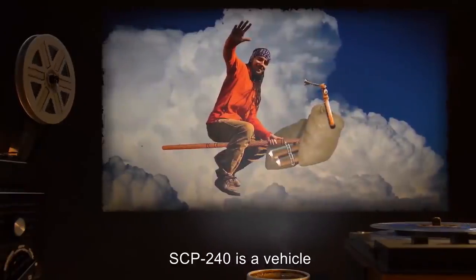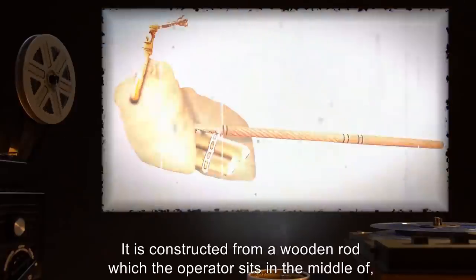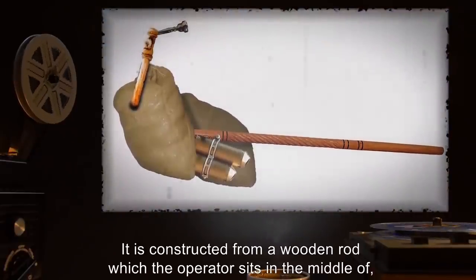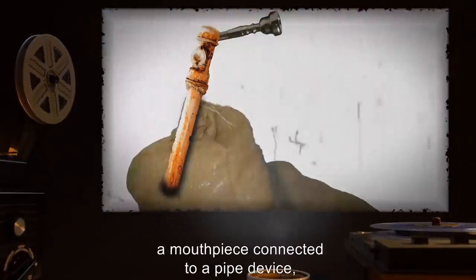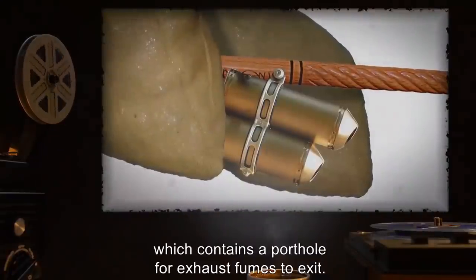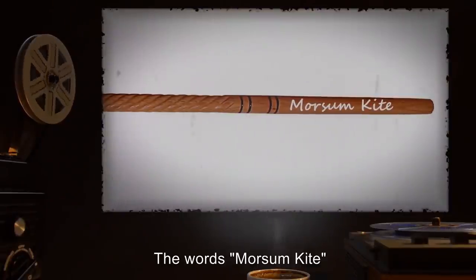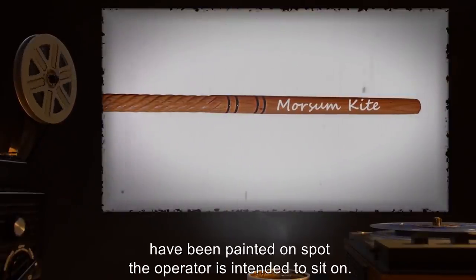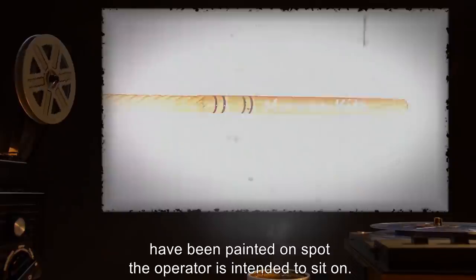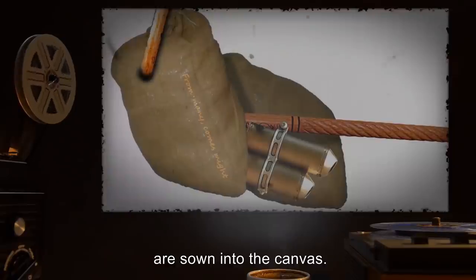Description: SCP-240 is a vehicle capable of air travel. It is constructed from a wooden rod which the operator sits in the middle of, a mouthpiece connected to a pipe device, and a large canvas sack, which contains a porthole for exhaust fumes to exit. The words "Morsome Kite" have been painted on the spot the operator is intended to sit on. The words "From many comes might" are sewn into the canvas.